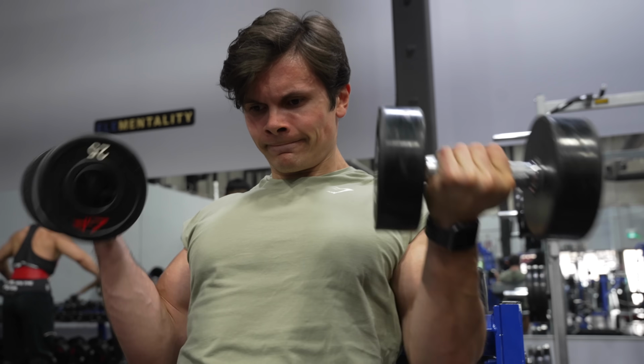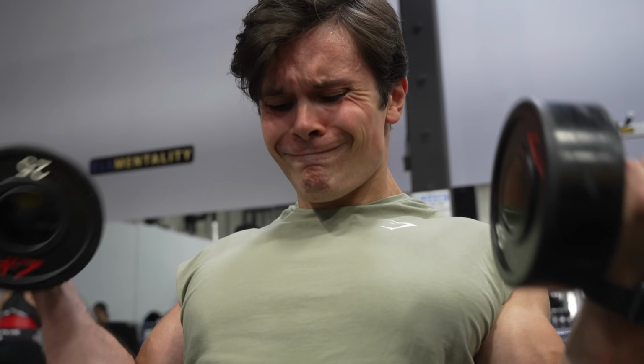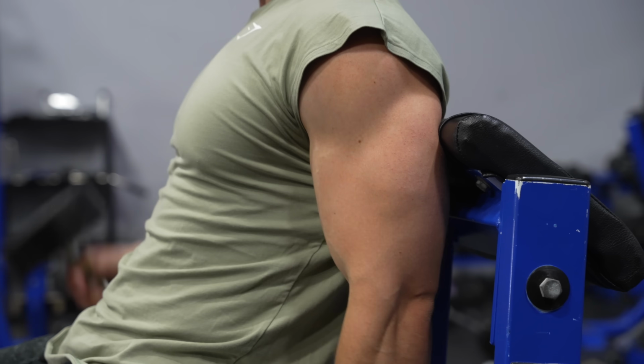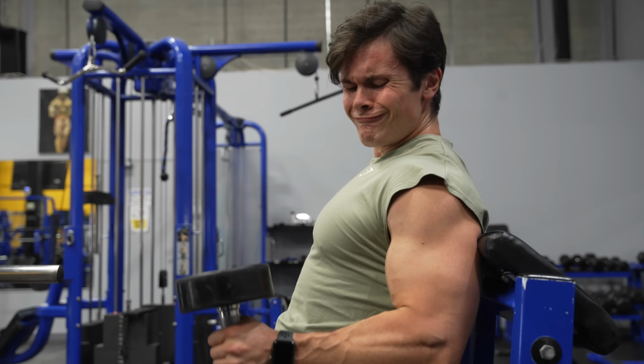And once I get to my 3rd set, because I usually do 3 sets, 10 to 12 reps, I get to failure, and then I switch over to hammer curls to bang out an extra 4 to 5 reps to get some more tension on the bicep.